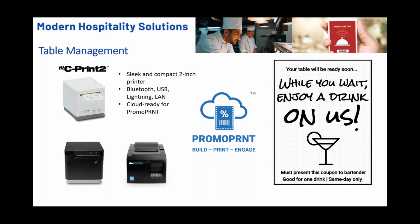Our MC Print 2, MC Print 3 and TSP 100 all support PromoPrint, as I mentioned earlier. So in addition to printing those advertisements, coupons and promotions that I mentioned, PromoPrint can actually allow the host to attach any special notes or requirements, maybe some allergies that you might have. They can tie these directly to your reservation. So that's really nice, obviously, when you're doing online reservations.